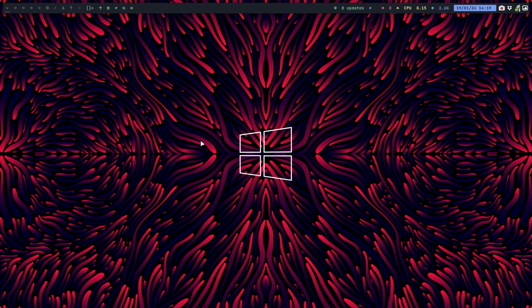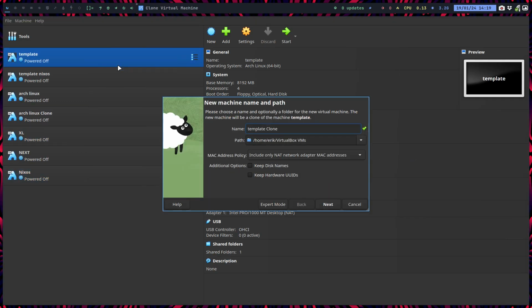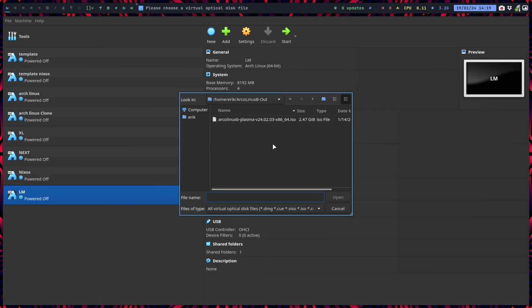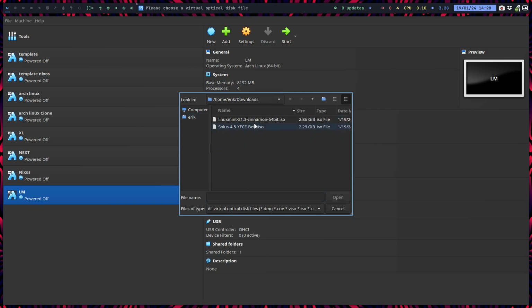Time to install something, right? It's always fun to install other distros. In this case, Linux Mint is out there with a new release. And I do it for entertainment, for sure, but also for the support.